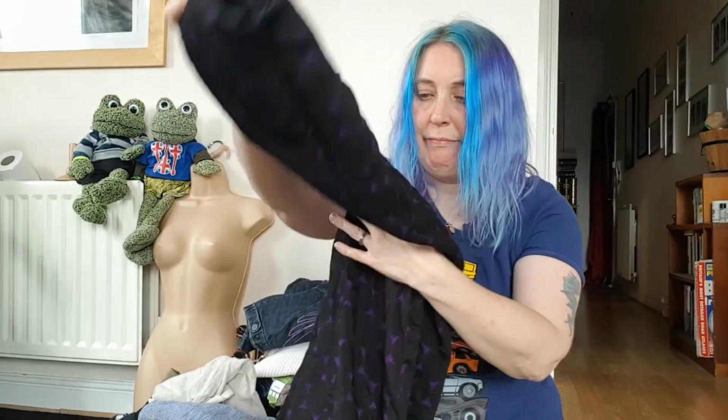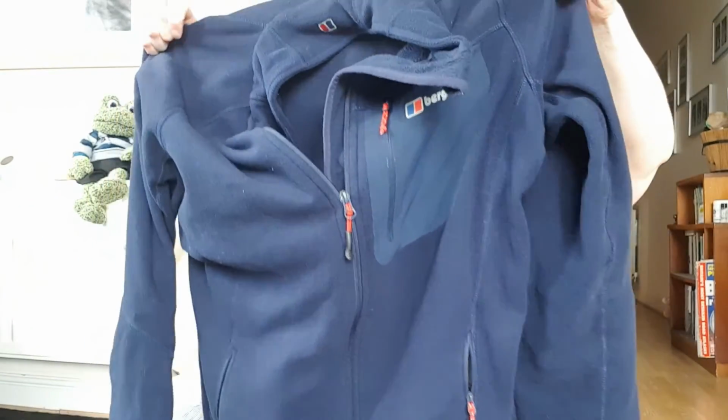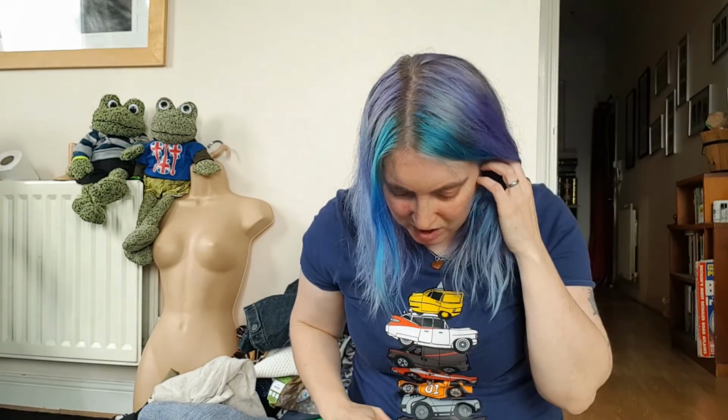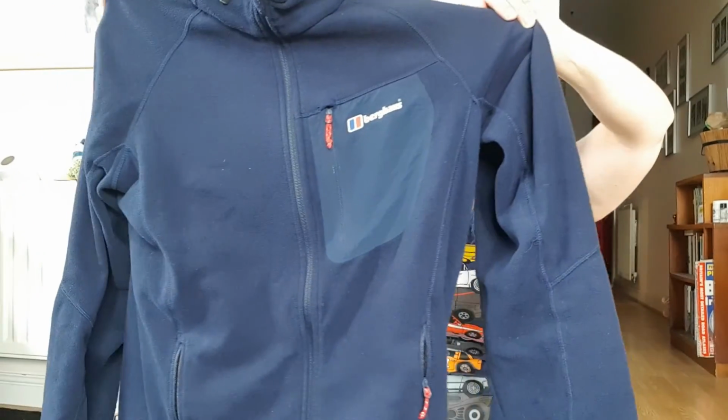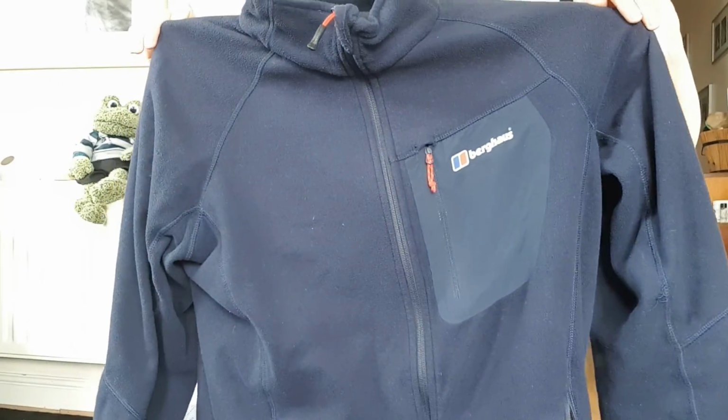No, there's more. I don't even know. Now it's got one of my shaking hairs on it. And then this thing as well, which is covered in hair. And to be honest, I think it's a bit bobbly. I ummed and ahed about this because I know that people swear by Berghaus fleeces, but once they've been worn, they always look really bobbly.